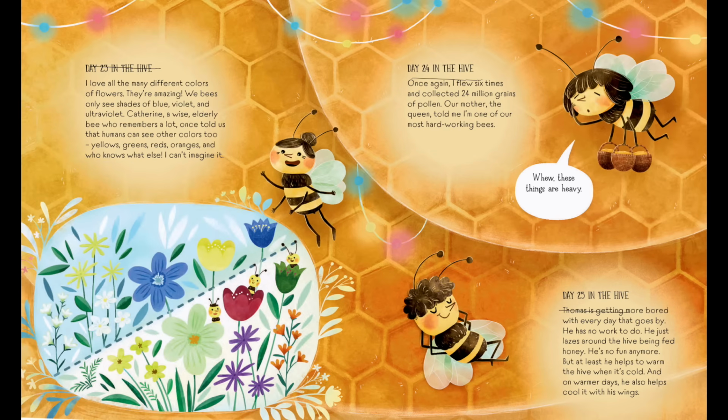Day 25 in the hive. Thomas is getting more bored with every day that goes by. He has no work to do. He just lazes around the hive being fed honey. He's no fun anymore. But at least he helps to warm the hive when it's cold, and on warmer days, he also helps cool it with his wings.